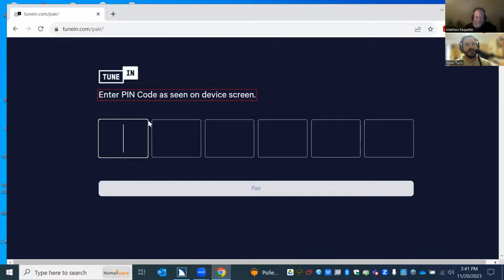But this is no different from that. So we're brought into a page that says enter the code, and you're going to have a code on your Stream 3 that you need to enter into this box that is located below where it says TuneIn logo graphic. Enter PIN code as seen on device screen. So let's come into the only edit box on this page. This is where you will enter the code.